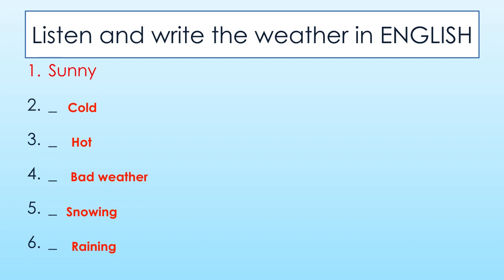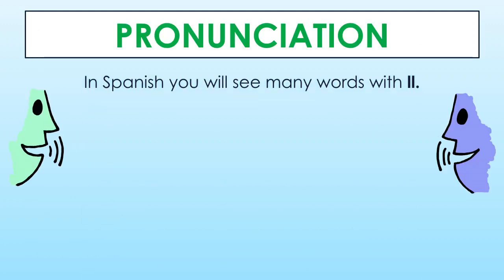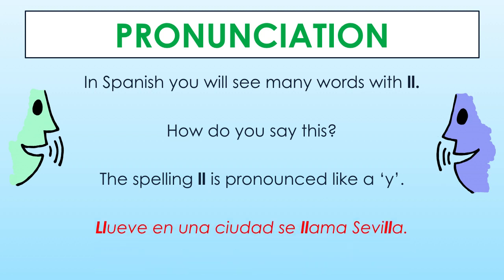Okay? Now the thing about llueve is it's got a double L at the beginning. In Spanish, you'll see lots of words with a double L. How do you pronounce that double L? That's right. You say it like the letter Y. So, ly, ly. That's how you need to say it. So, llueve means it's raining. So it starts with a double L.